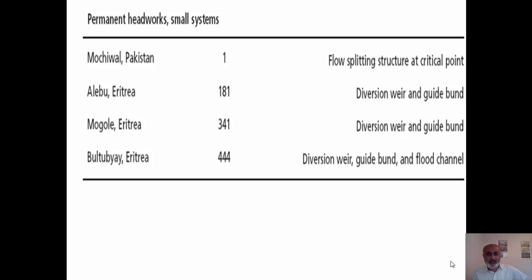hectare. On the same page we can see from Eritrea that this scheme cost $444 per hectare, and it included a diversion weir, guided bund and flood channel. Even though it seems higher on this table, when we compare it with modern irrigation structures, it's still very economical.